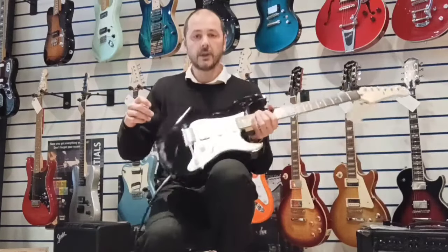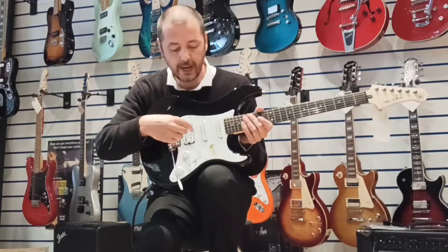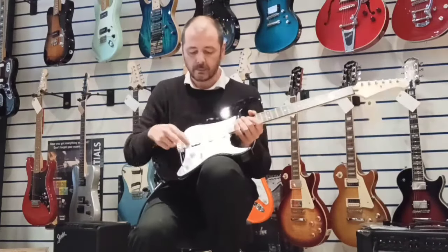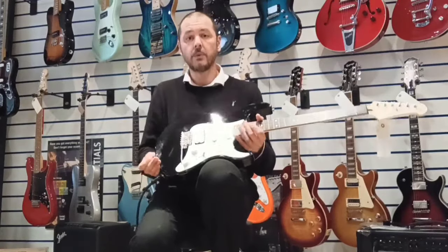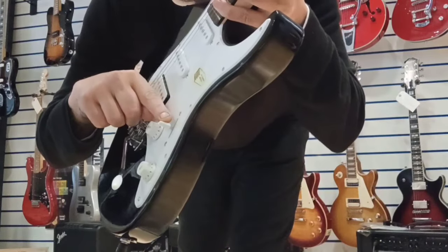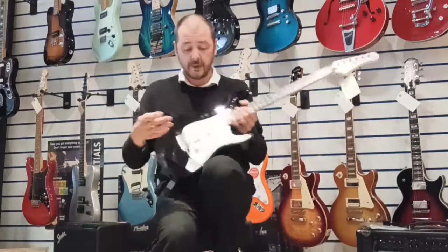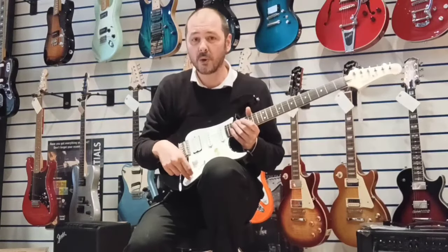Okay, you've got a nice range of pickups in this. The configuration is called HSS. That stands for humbucker, single coil, and single coil. Now you can access these different pickups to get different sounds with this here. This is called a pickup selector, and it's five way. So you can get five different tones, but then also you've got a tone control.